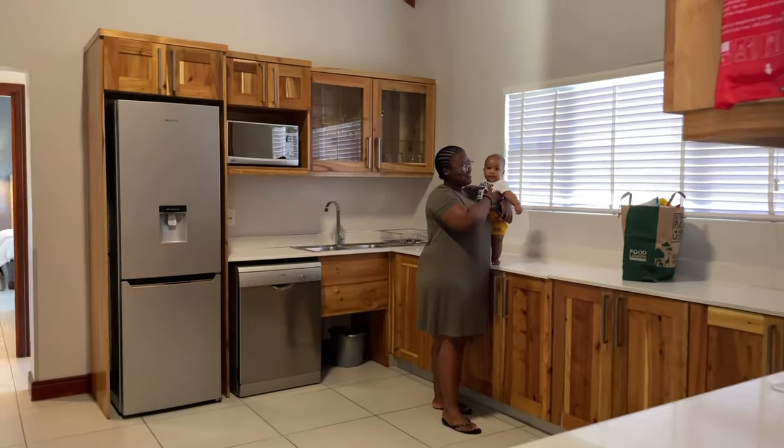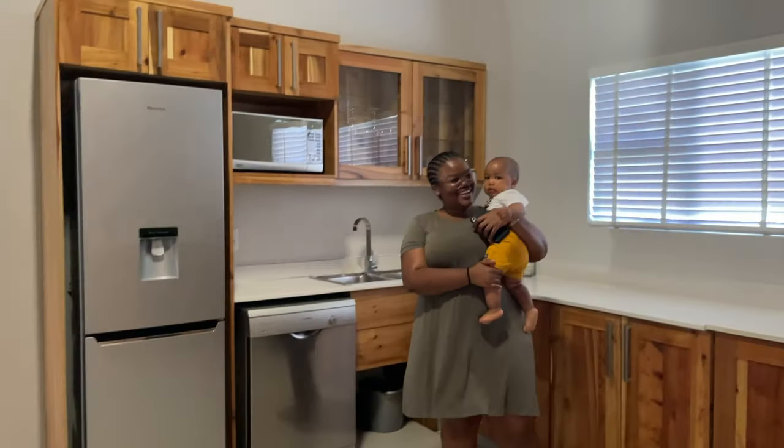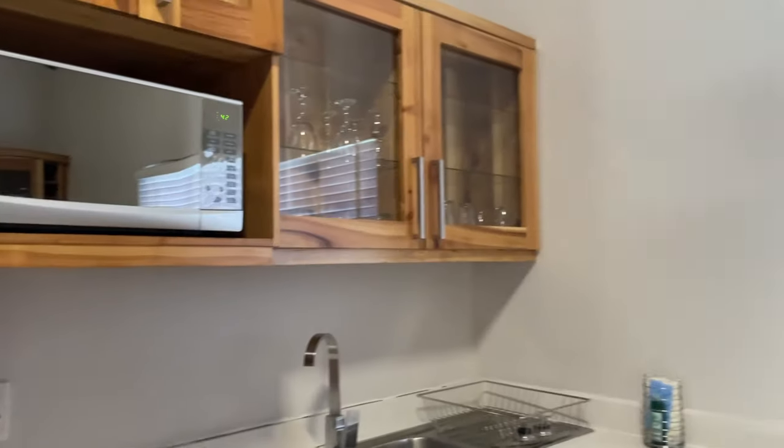And here's everyone. Say, hey guys. Okay, and this is the kitchen. Nice thing about this kitchen, guys, they have a dishwasher. Who's doing dishes? Nobody.